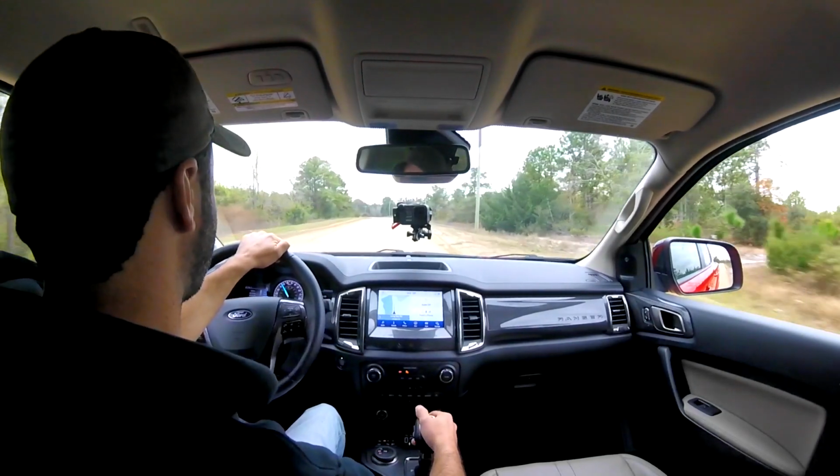But if you wanted to go through the trails in West Virginia, Kentucky, somewhere like that, that's going to be tighter, and the Ranger's definitely going to be a better fit. I could see this making a very nice hunting vehicle, going fishing. You could load your kayak in it, especially if you had a kayak rack. Those are really nice. I've seen some good ones for the Ranger.